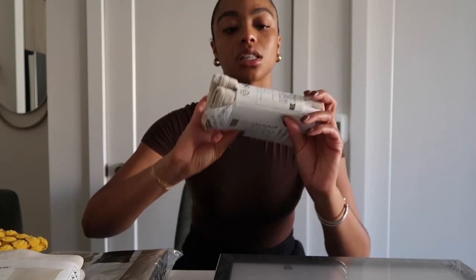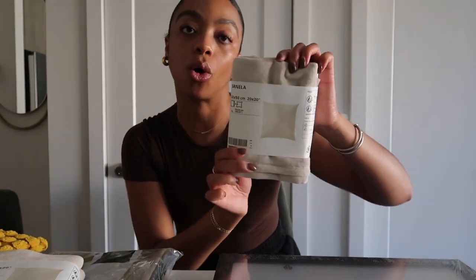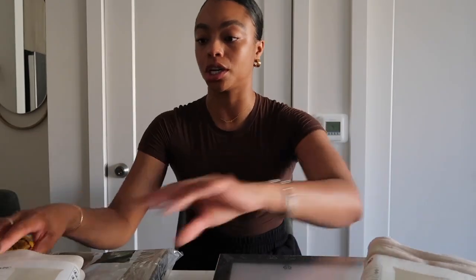So when my mom and I went, we were looking around at the pillows and everything, and they have pillow covers, that's what these are. They're pillow covers that go over top of the pillows that you already have at home, so then you don't have to buy the pillows and the covers at the same time. So these are really cute. I got a tan one, so this one will go on my couch, as well as this one. So I got 2 of these.